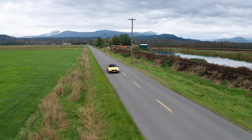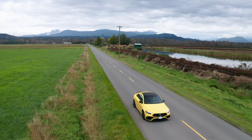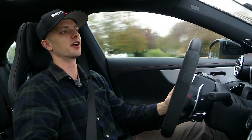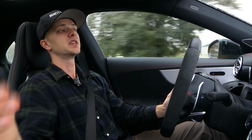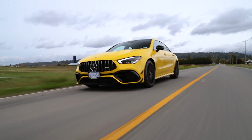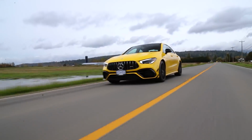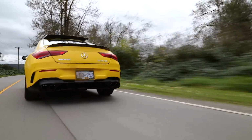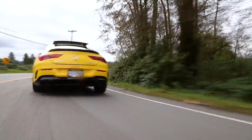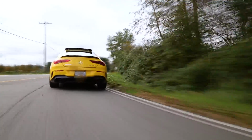Now the 4MATIC Plus has been in a few Mercedes models in the past, and now it's basically trickling down, much like this interior, from the top of the line six-figure AMG models, which this is not. So effectively in those bigger AMG cars, you could send up to 100% of the torque to the rear wheels so that you could go drifting if you so desire. It still has that rear wheel drive playfulness.